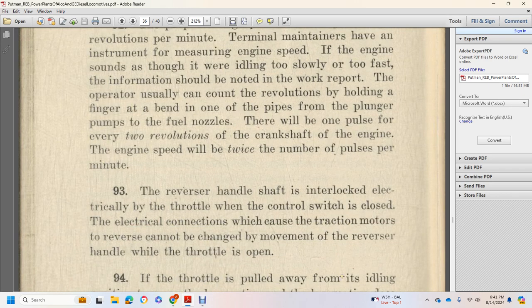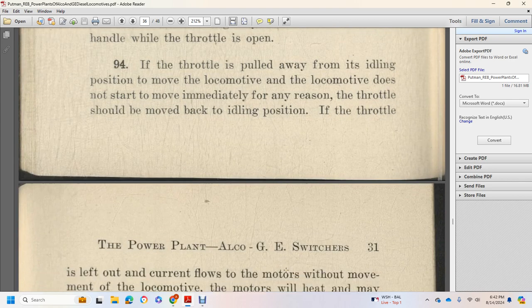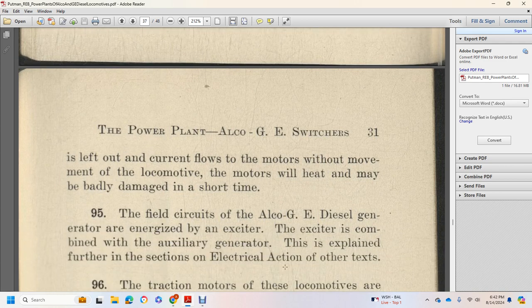93. The reverser handle shaft is interlocked electrically with the throttle, with the control switch closed. Electrical connections which cause the traction motors to reverse cannot be changed by movement of the reverser handle while the throttle is open. 94. If the throttle is pulled away from the idling position to move the locomotive and the locomotive does not start to move immediately, for any reason, the throttle should be moved back to the idle position. If the throttle is left out, the current flow to the motors will continue with the locomotive not moving. The motors will heat and may be damaged in a short time.